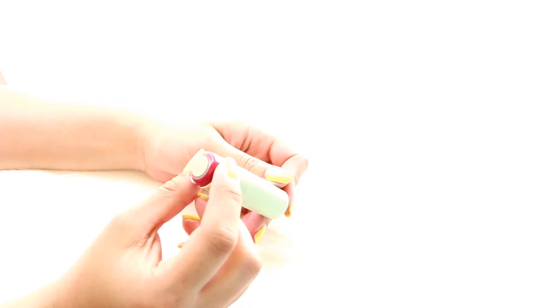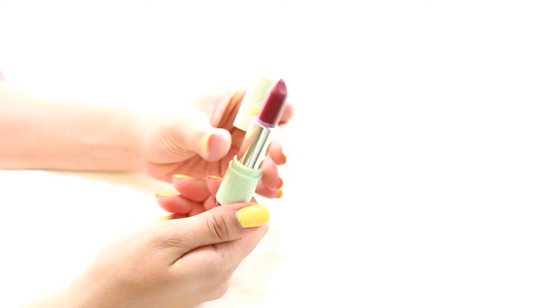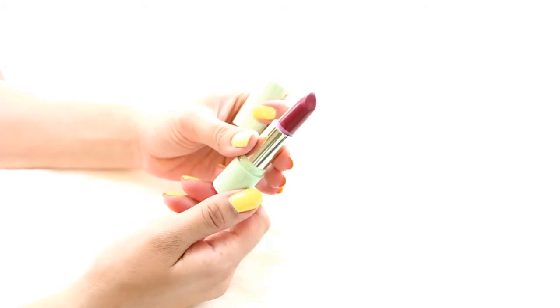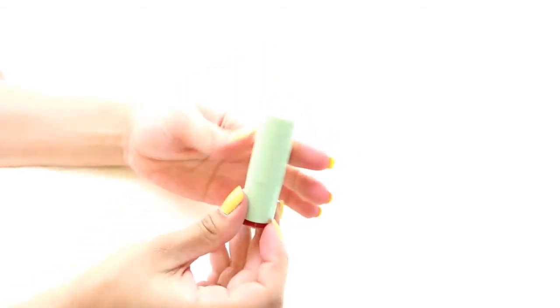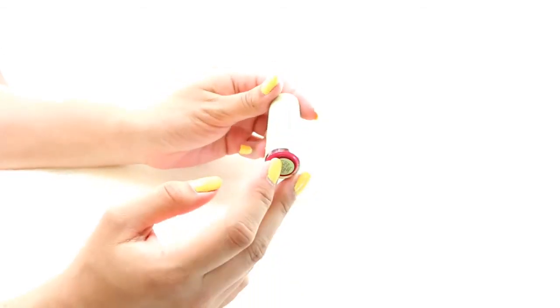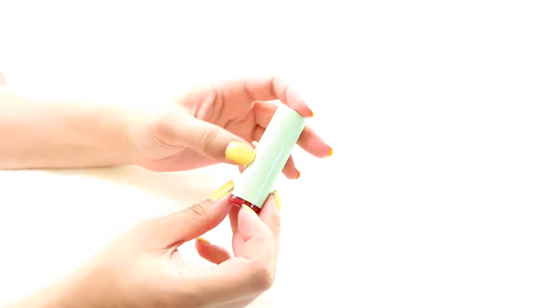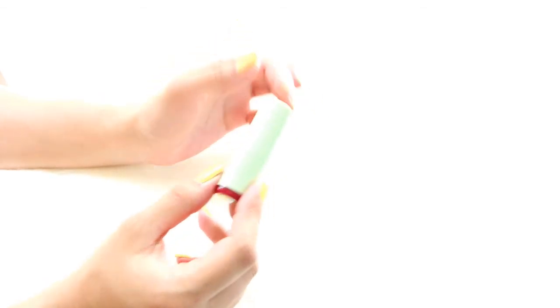This is a Pixie Matte Luster Lipstick in Plumberry. I have not reached for it since I have gotten it, and I've only used it once. I have other things that I prefer except for this finish, so I'm going to go ahead and get rid of this. I have seen these on clearance at Target. I'm not sure if they're discontinuing this line, but I don't use it, so I'm just going to go ahead and get rid of it.